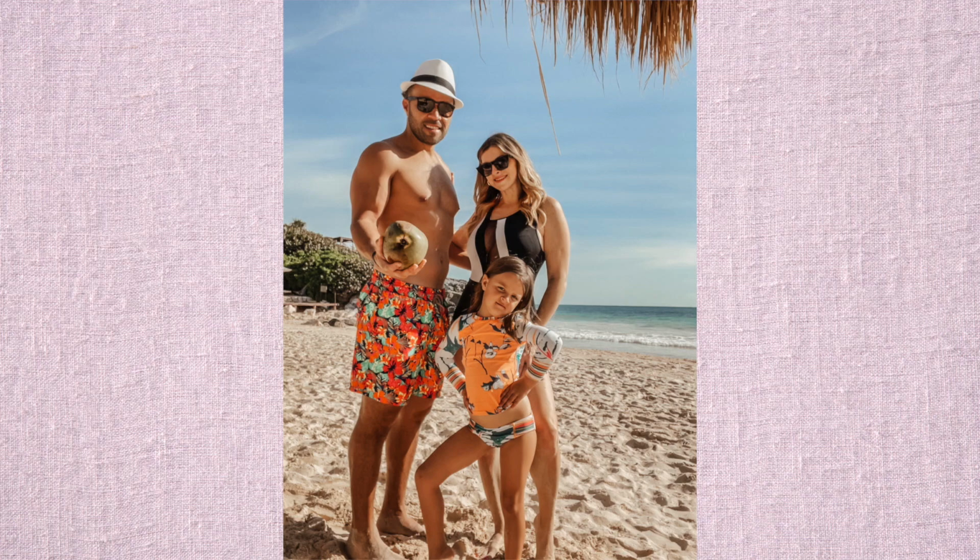It is possible. Recently we went to Tulum in Mexico and my husband, who does not use my products, was having an issue where his deodorant was not working. I mean, it's very hot down there and it just was not working. He was smelling himself and he didn't like it. So I suggested that he use my deodorant. He did not want to do that, but eventually, since he was tired of smelling himself, he decided to use it.